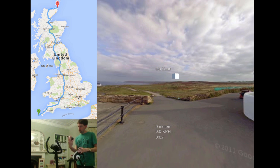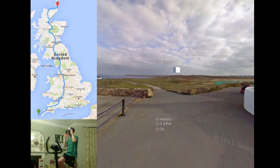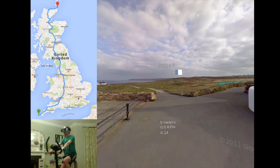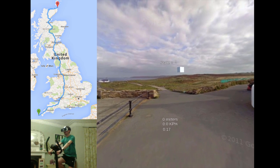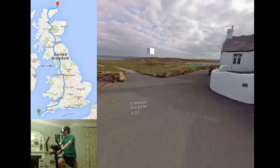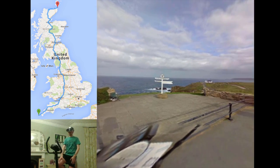Right, there we go, it's all loaded in. Just clip it in. Come on, where are you? Oh, there you go. Aha, there we go. Alright, so those numbers at the top are just the Bluetooth device trying to connect. I've done 20 seconds of no cycling so far, so here I am. I'm at the beginning of my journey. This is Land's End.